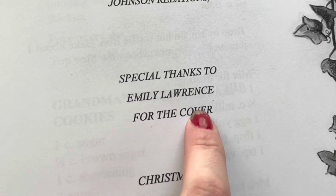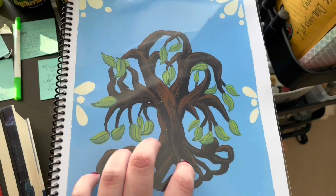But the coolest thing about this is that I contributed the cover. My aunt asked me if I wanted to do the cover art for this recipe book to give to all of my cousins. The coolest part is that this recipe book was made in honor of my grandparents. I miss them, especially this time of the year. So yeah, there's my name. Special thanks to me. This is really cool.